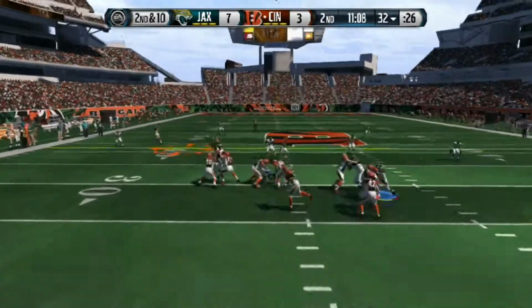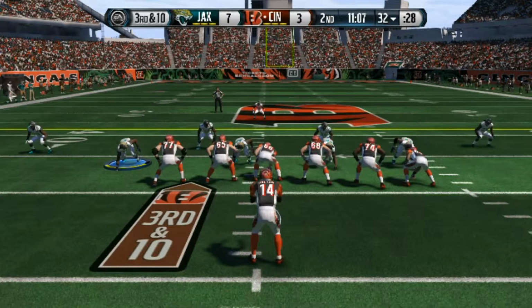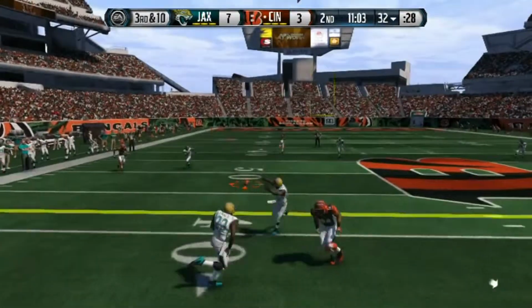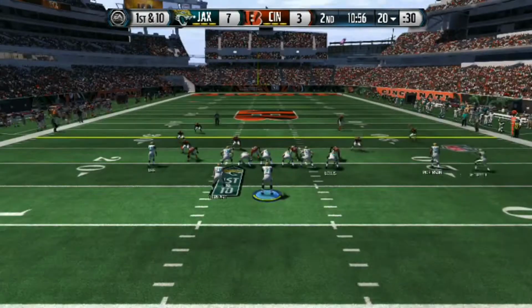Dalton, again, quick drop, and he just throws behind the target, A.J. Green. Seeing a little bit of inaccuracy today from Dalton. 3rd down and 10. Dalton, the TCU product, lobbing, and again misses his wide receiver. 7 for 15 start for Dalton. Not a good start.